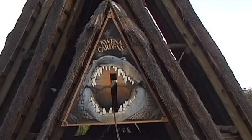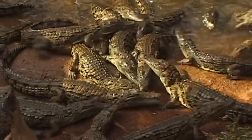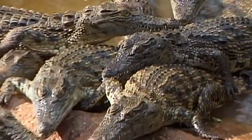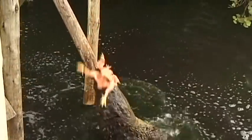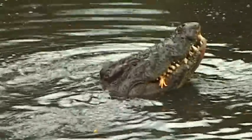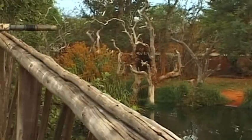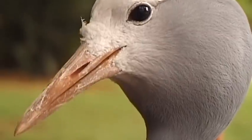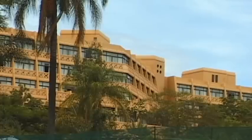In Quena Gardens, there's a crocodile breeding station. At feeding times, both small and large crocodiles can be watched as they snap up their food. On Waterworld's artificial lake, bemused waterbirds keep a watchful eye on the scooter riders.